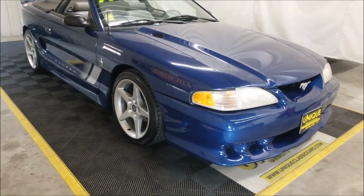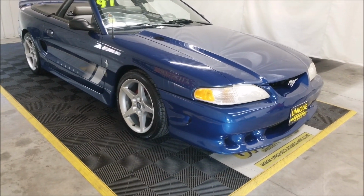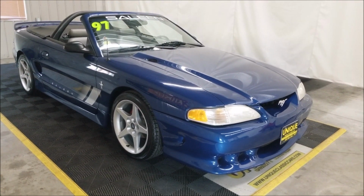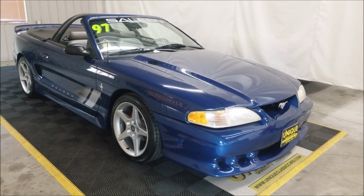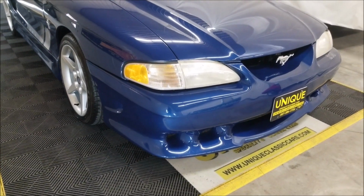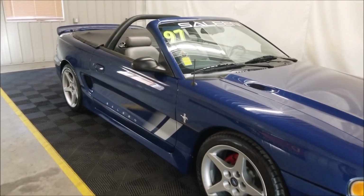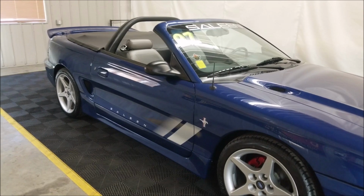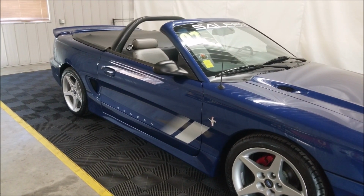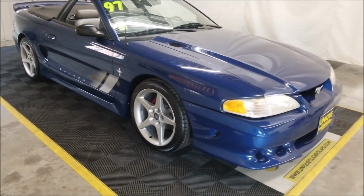Other things Saleen would have done to this is cold air intake, calibration or a retune, Borla exhaust, Racecraft suspension, different sway bars, front and rear. Of course, those wheels like I mentioned, and then the front fascia, side skirts, rear fascia, light bar. This particular one has the soft tonneau cover on it, making it a two-seater, but the rear seat is still underneath there, just like any Mustang. We'll get up closer to that and show you what's going on there.